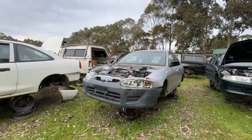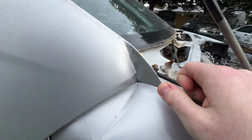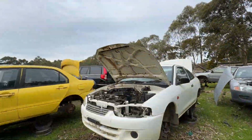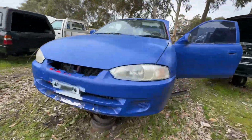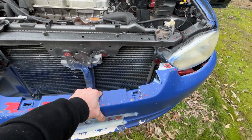I am pretty annoyed right now. I'm in the Mitsubishi section and I see this silver Mirage. Mirages and Lancers have the same front end, basically. Oh, I see a silver bonnet. Nice. That's just fantastic, mate. So that's unusable. There's also another silver one down there, but the Rio and the bonnet's missing, so that's useless to me. And after a little more complaining, I found a very bright blue Lancer and got to work removing the parts that I needed.